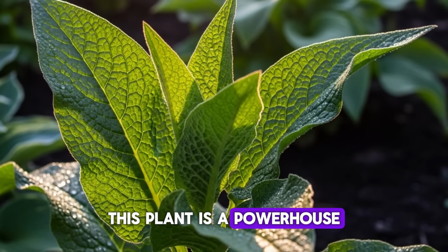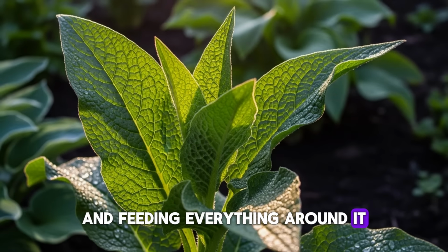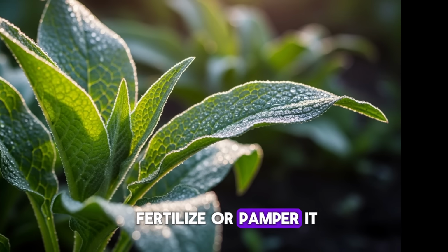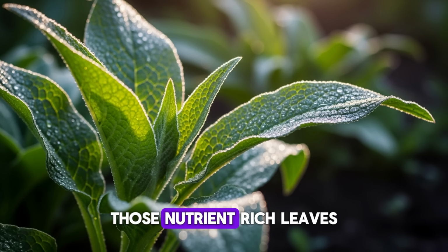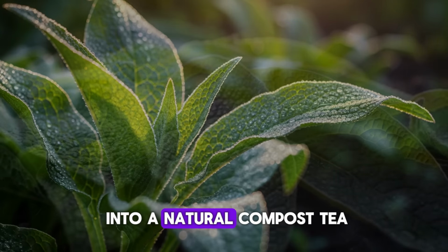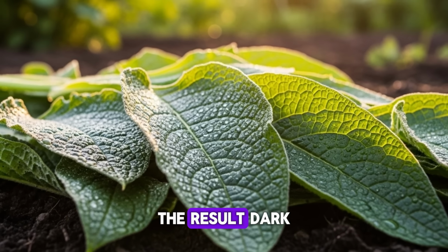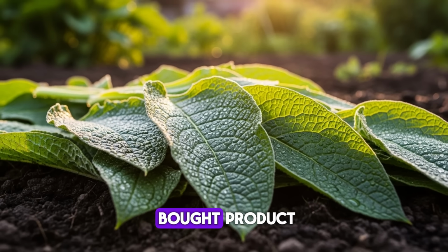This plant is a powerhouse, quietly transforming your soil and feeding everything around it. You don't have to fertilize or pamper it. It does the work itself. Every time you cut it back, those nutrient-rich leaves can be dropped right on the ground as mulch or turned into a natural compost tea. The result? Dark, healthy soil that keeps your garden thriving without a single store-bought product.